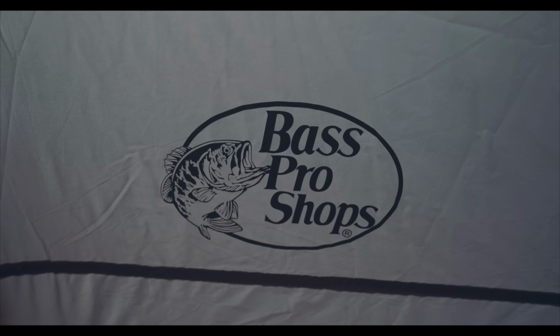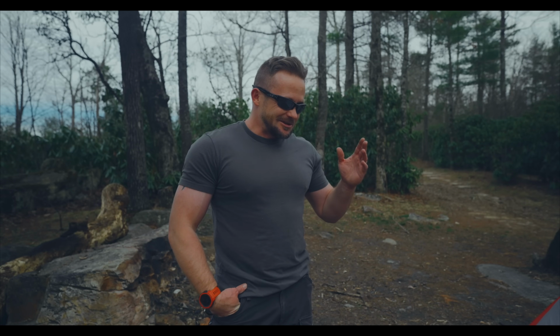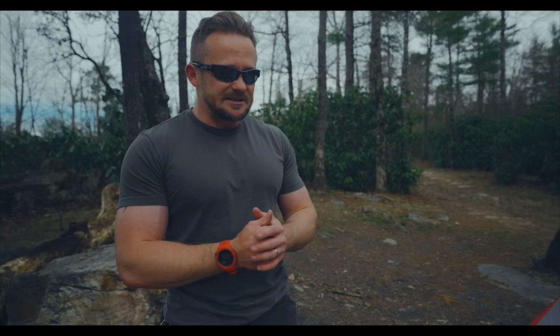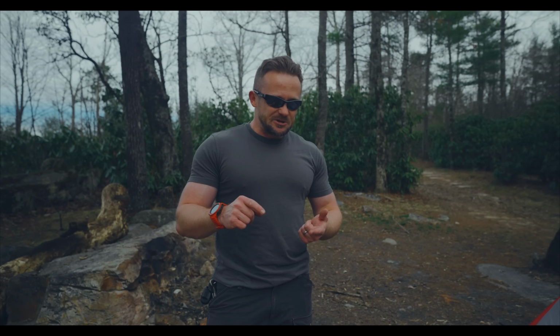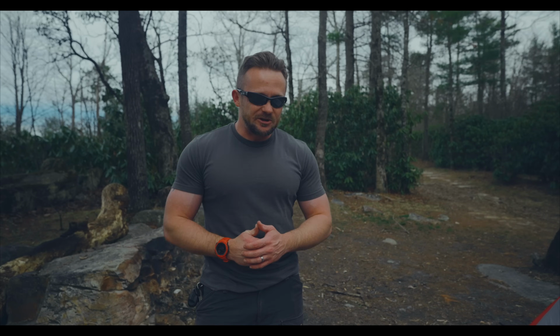With this tent here, we have Susie to thank for it. She's the one that selected Bass Pro Shops and Cabela's. So this was their cheapest tent. Now, just in case you're not familiar with the series, this is part three. In part one, we took a look at the cheapest tent from Amazon. In part two, it was Dick's Sporting Goods. In part three, Bass Pro Shops and Cabela's.